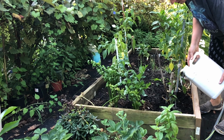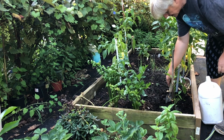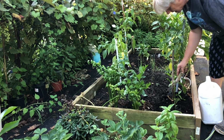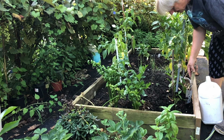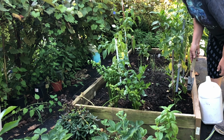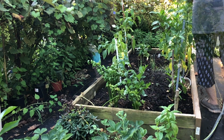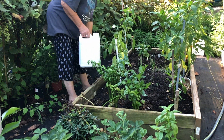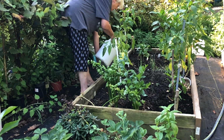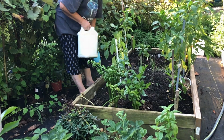I'll probably do this afternoon. And again tonight. And tomorrow morning. So it's supposed to rain on Tuesday. So at least until it rains again, I'll keep giving this really nice, good drinks. I'm going to go do the other side since I put those in just a couple days ago. These guys are doing okay. Even though they were much bigger plants when I moved them, just keeping them very wet seems to have done the trick.